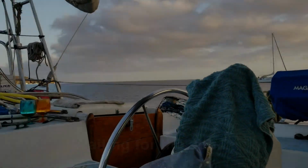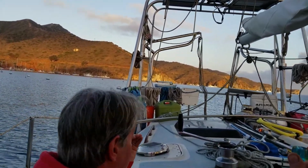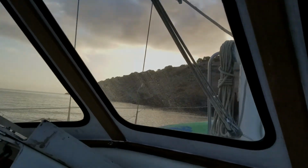See where the sun is on the hill over here? That's about the angle it's at right now. As it comes up, we'll see more and more of the water light up over here. Yeah, it's going to come up over that hill.